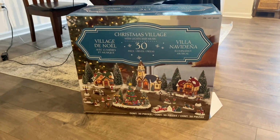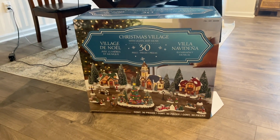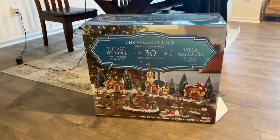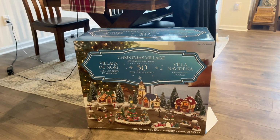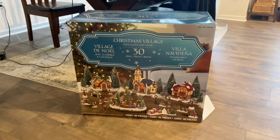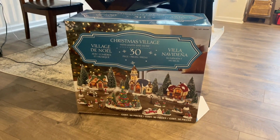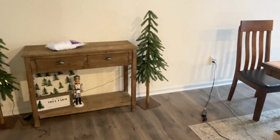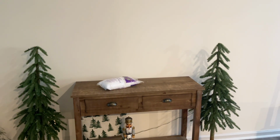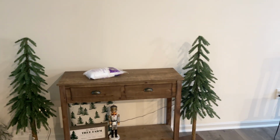So here is the Christmas village. I got this from, I think it was Costco, a couple of years ago with the intention of adding something to it each year. And that intention has gone nowhere because I want to add good pieces, not the not good pieces. I just realized the box is kind of weird on the bottom, but I also need more space to store this. So for now, we're going to put this here, and I would really love to get my shelves in the next couple of months because I really need more storage.